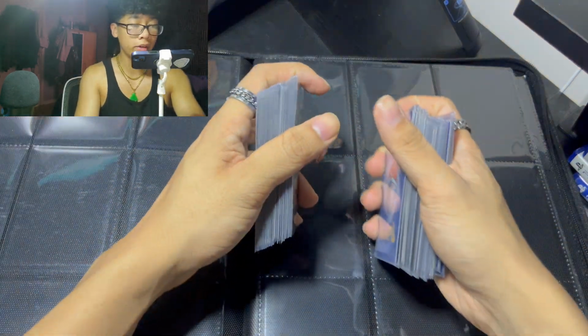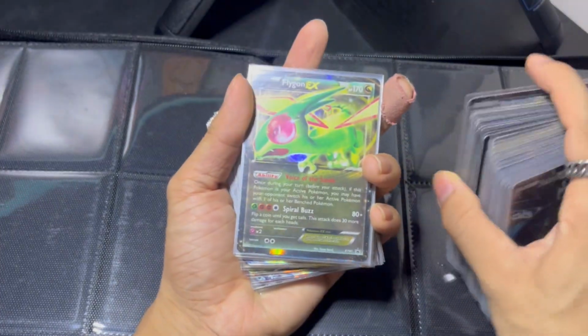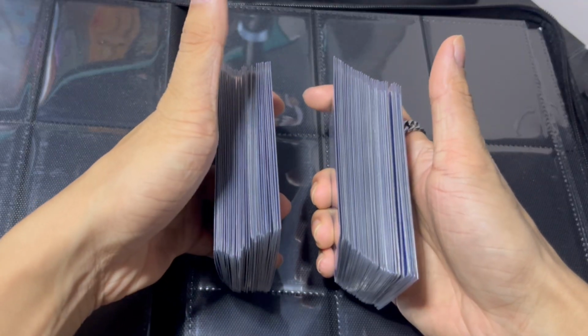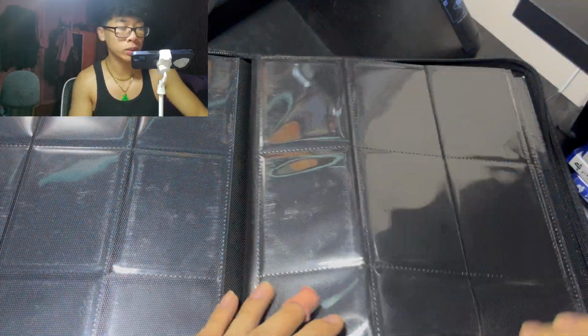If you guys look at the stack right here, this is the stack full of just full art EXs, and this is the stack of just regular EXs. I have more of the expensive full art ones than the regular ones. It wasn't like that when I was a kid, for sure. It was like that recently when I had adult money. Flip this page. I actually don't know what's coming next, if I'm being honest.